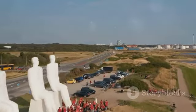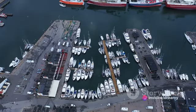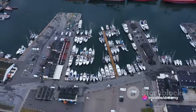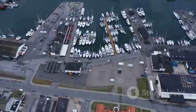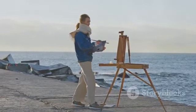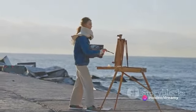Starting our countdown at number 10, we have the lesser-known but highly charming town of Skagen. Nestled at the northern tip of Denmark, Skagen is where the Baltic and North Seas meet in a dramatic dance, creating a spectacle that's simply unforgettable. But it's not just the seas that are meeting here. Skagen is also a meeting point for artists from around the world, drawn to its unique light and vibrant colors.